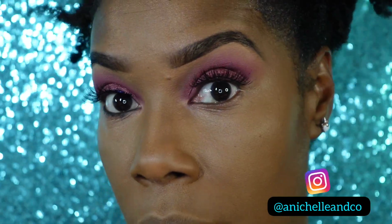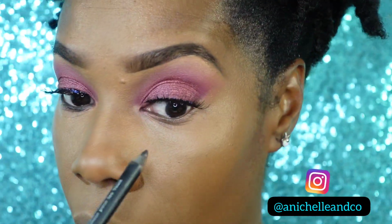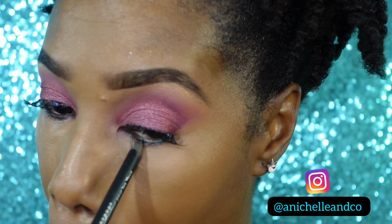Look at that contrast between this eye and this eye. This eye, right? I mean, you could do this one if you want to be super natural. Look at that. Right? And then I'm gonna line under my eyes with a nice deep maroon from one of the Juvia's Place palettes.